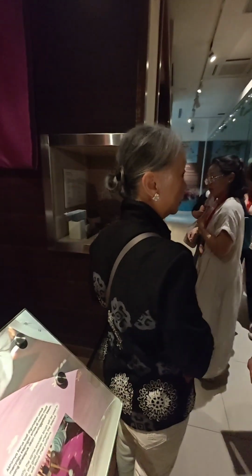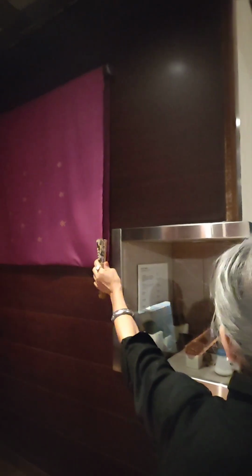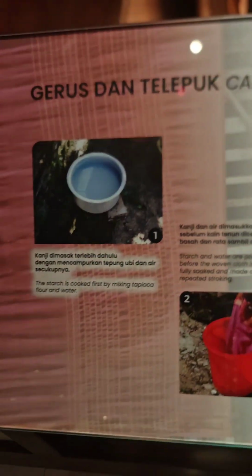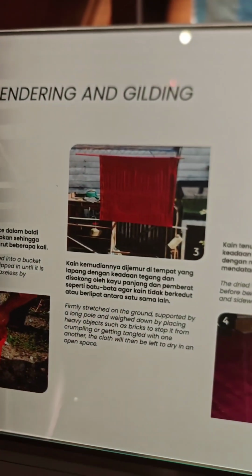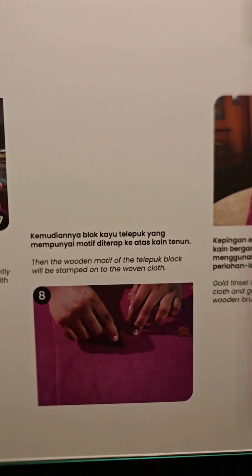So for telepok, as you can see here, you have the stamp. Notice the stamp is very tiny, miniature, unlike the batik stamp. These are very intricately carved, and for telepok they will first put the Arabic gum on the underside, and then you take the stamp and stamp it on the textile. I think most of you have done that. And put the gold foil on it. Then press it down with the back of the brush so that it stays flat. Sometimes they use not only gold foil but gold dust also. So the excess will brush out.